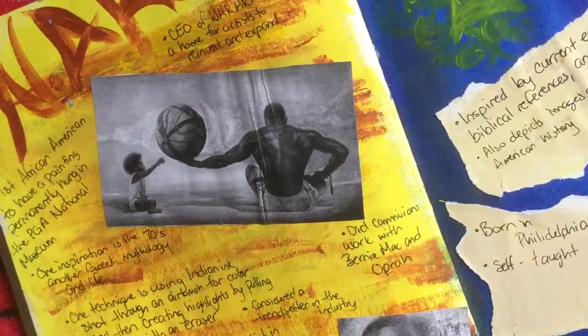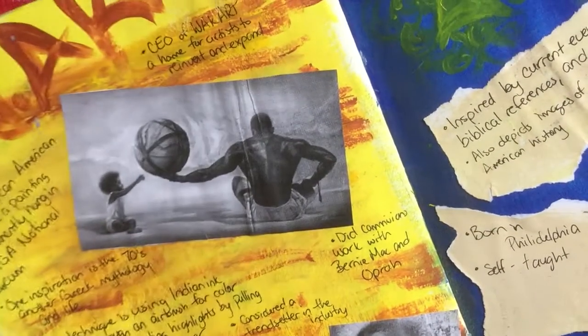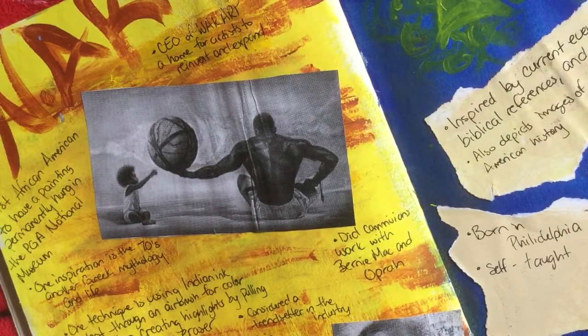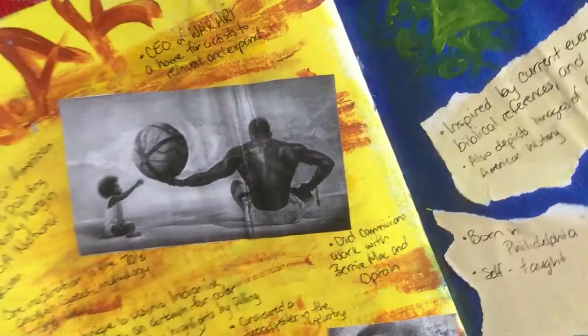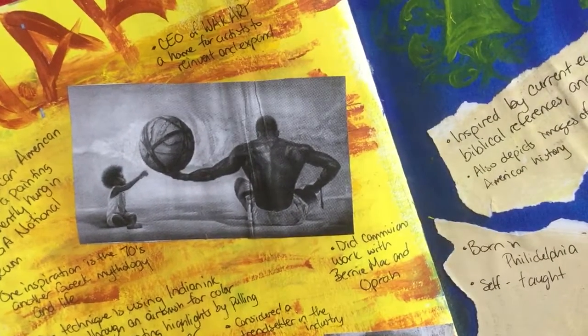And then we have Whack. Whack is my favorite artist of all time. His real name is Kevin A. Williams, but he takes his initials and he flips them. And he does really gorgeous African American paintings that are just so detailed and so realistic and so beautiful.